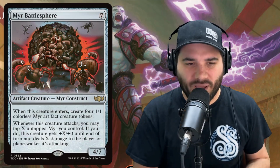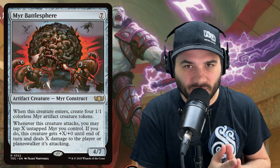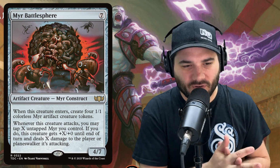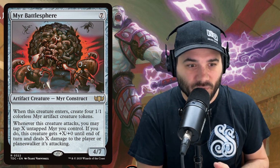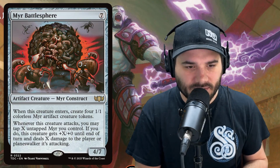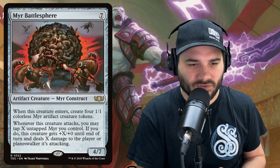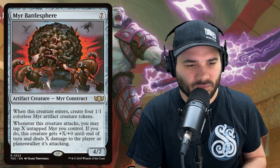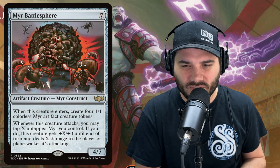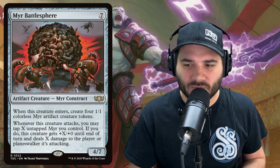We also got rid of Mirror Battlesphere. This is a 7-drop. You're almost just never going to cast it. If it's in your opening hand, you're going to be pissed. So when it enters the battlefield, make four 1/1 colorless Mirror artifact creature tokens. So it does make 4 tokens, which is great, but again, it costs 7. And then whenever it attacks, you can tap X untapped Mirrors you control, and if you do, the Battlesphere gets +X/+0 until end of turn and deals X damage to the player or planeswalker it's attacking. So if you can get it up and get it online, it's good, but we just don't make a lot of other Mirrors, if any, in this deck, so that's why this one got the axe.